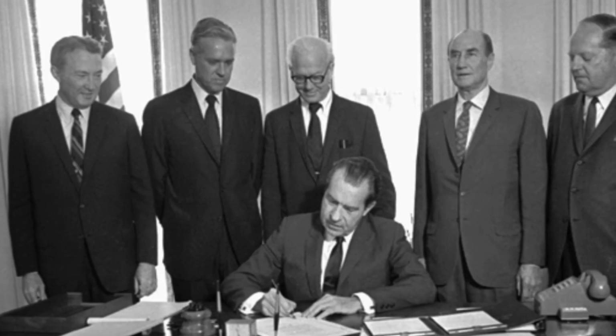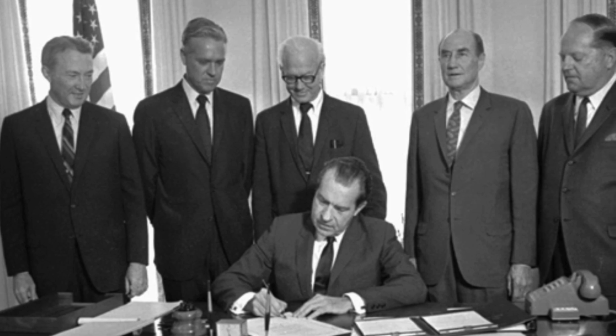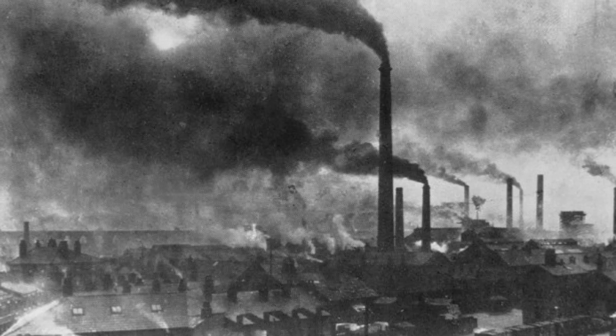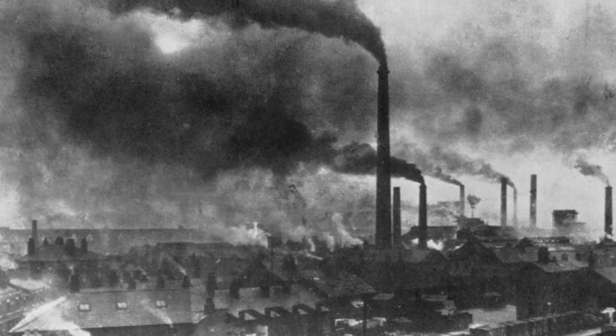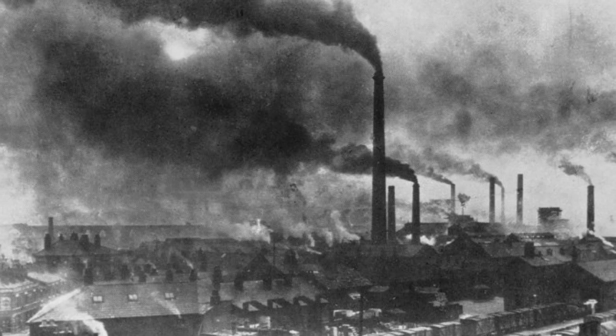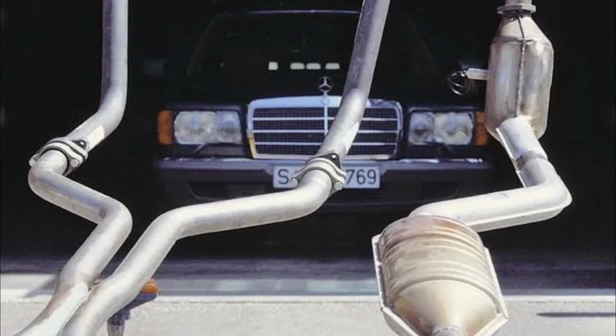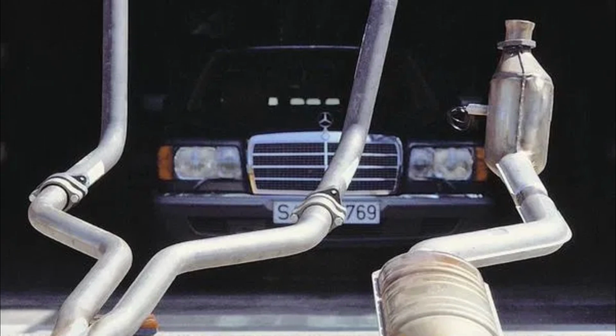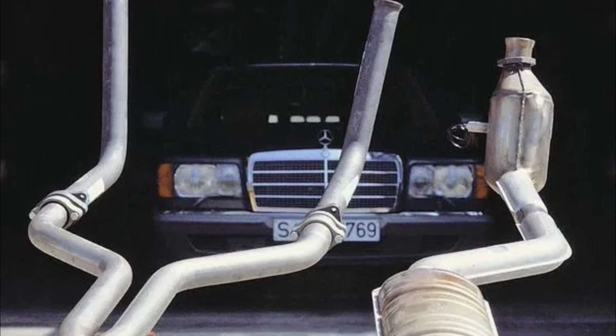As a result, laws like the U.S. Clean Air Act of 1970 were passed, requiring factories to cut harmful emissions such as nitrogen oxide and carbon monoxide levels that had gone unchecked for a long time. Strict pollution regulations that arose in the early 1970s fueled the development of catalytic converters.